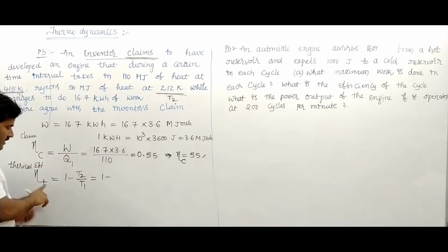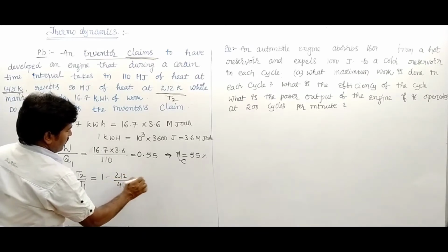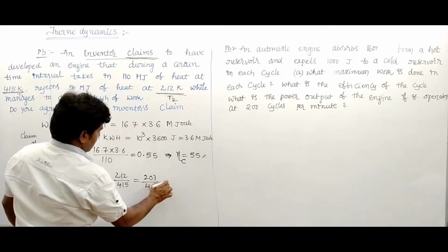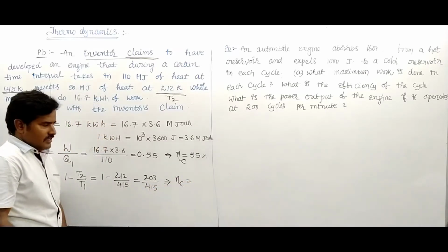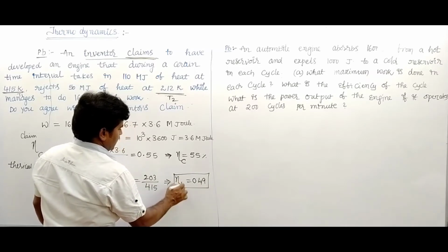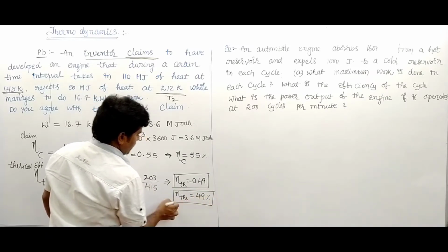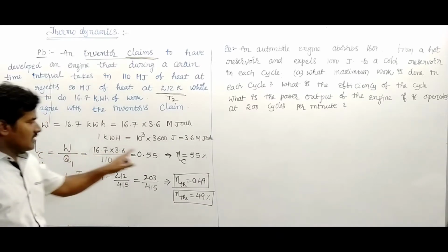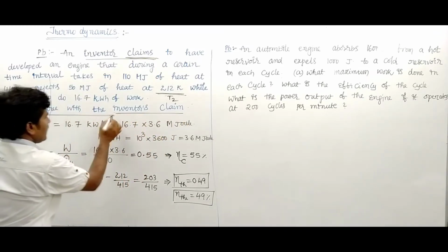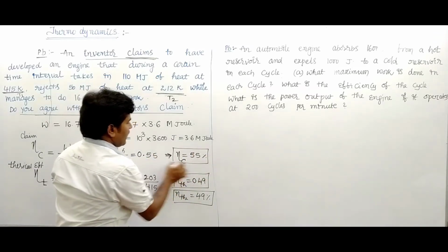The claimed efficiency is 55%. The theoretical efficiency is 1 minus 212 upon 415, which becomes 203 upon 415. After simplification its value equals 0.49, so the theoretical efficiency is 49%. Theoretical efficiency is 49%, the claimed efficiency is 55%. Do you agree with the inventor's claim? The given theoretical efficiency is 49.